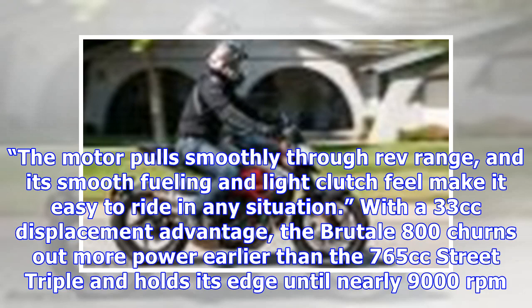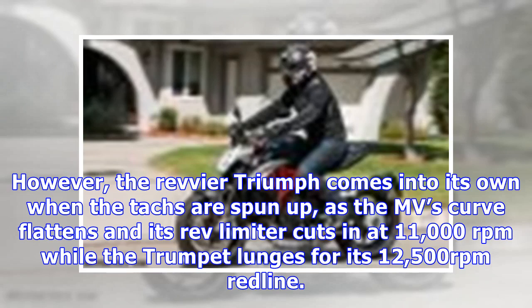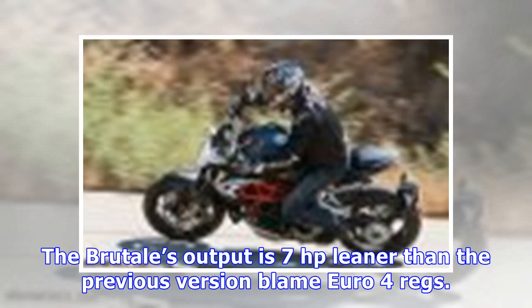The motor pulls smoothly through the rev range, and its smooth fueling and light clutch feel make it easy to ride in any situation. With a 33cc displacement advantage, the Brutale 800 churns out more power earlier than the 765cc Street Triple and holds its edge until nearly 9,000 revolutions per minute. However, the revvier Triumph comes into its own when the tachs are spun up, as the MV's curve flattens and its rev limiter cuts in at 11,000 revolutions per minute while the Triumph lunges for its 12,500 revolutions per minute redline. The Brutale's output is 7 horsepower leaner than the previous version.